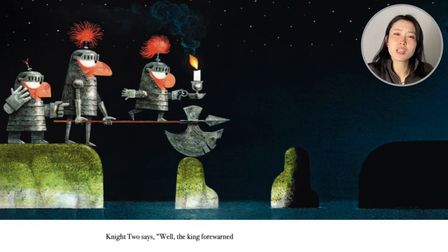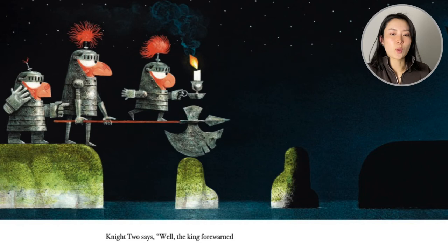Look at knight 1, he has a bandage, has no feather, has no sword, and also no shield. So looks like they're using the axe as the bridge.